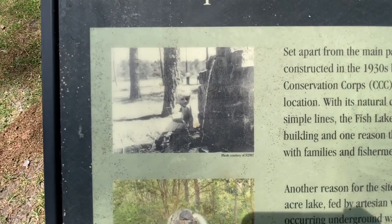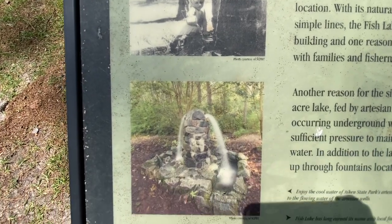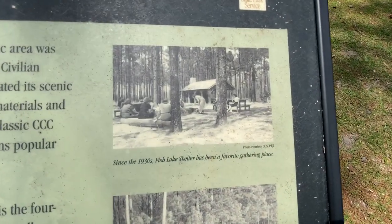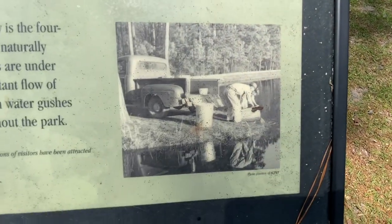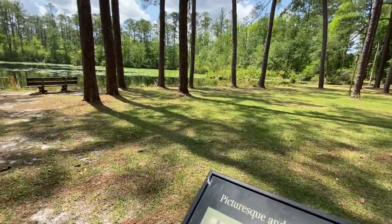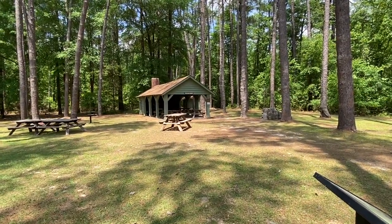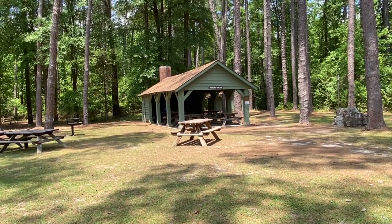So if we shall turn back time right there, there's a small child at one of them. Right there's the most popular one they have on the park. And that shows the shelter back in the day. And then it shows a local fisherman right there. And that shows the Fish Lake Shelter as it looks today. Which probably still looks the same way it did back then.